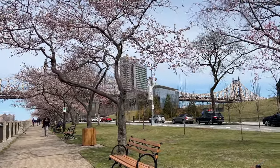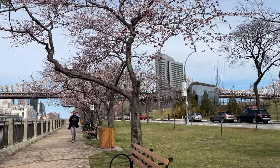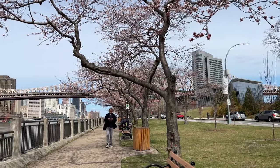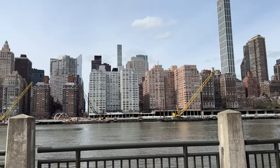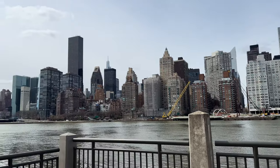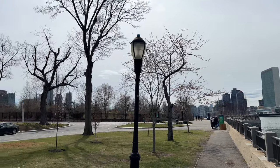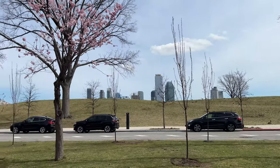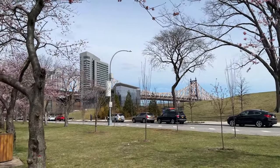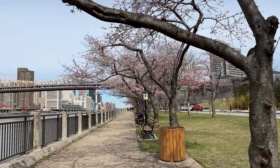Roosevelt Island is one of my favorite places to see the cherry blossom, because it's very pretty and gorgeous with these cherry trees and this gorgeous view of the Manhattan skyline across the river. So Roosevelt Island is always in my top one list to see the cherry blossom in New York City. In this video I'll give you guys just an update about this island. I hope you will enjoy it.